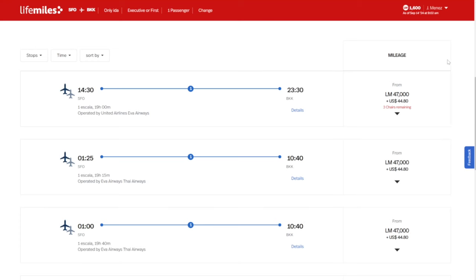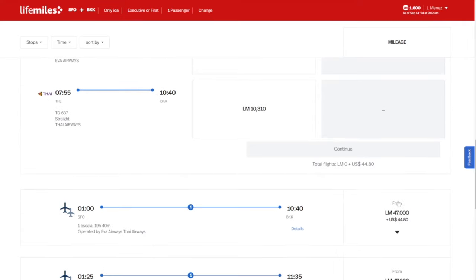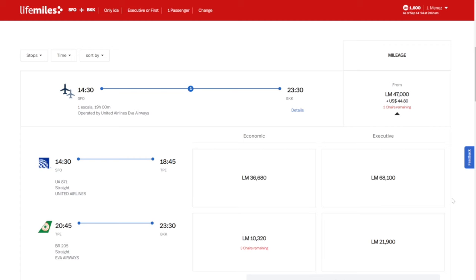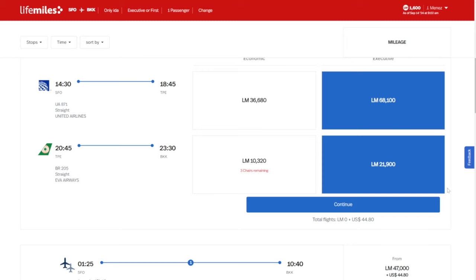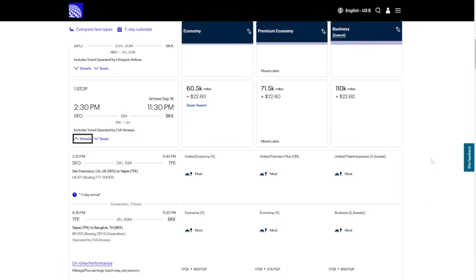And here it looks like it's just economy, but you have to click into each of these to see which ones are actually available in business class. This first one has something available from San Francisco over to Taipei in United Polaris, and then Taipei over to Bangkok in EVA Airways. For both of these in total, usually it would add this up for me, but doing the math myself, this is about 90,000 points plus $45 in taxes and fees, which is a little bit of a savings versus what United is charging.